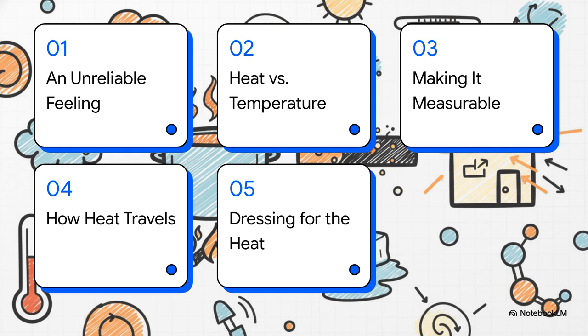All right, here's our game plan. First up, we're going to see why you can't always trust your own hands. Then, we'll dive into the nitty-gritty. What's the real difference between heat and temperature? After that, we'll look at how we actually measure it, how it gets from point A to point B, and finally, we'll solve that clothing mystery once and for all.